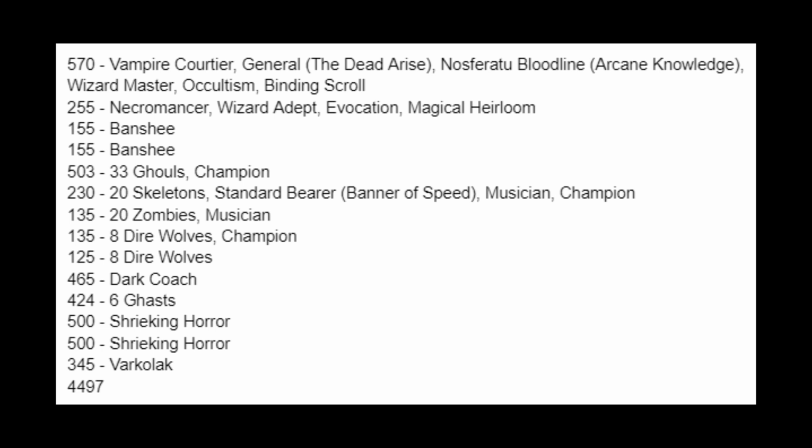Then a Dark Coach. All of us know how this coach is. It's a really good unit.